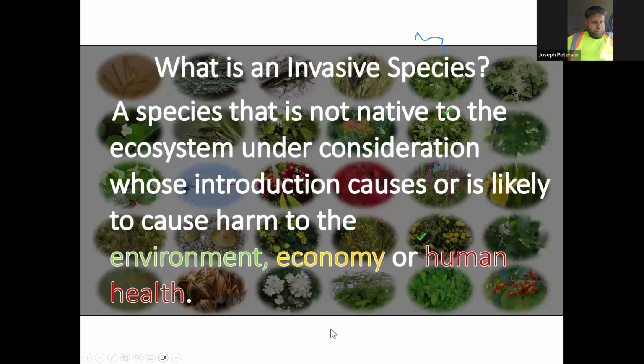So what is an invasive species? I'm sure you're all wondering, right? So let's make sure we're speaking the same language here. For a species to be considered invasive, it has to be two things. It has to not be native to the ecosystem under consideration, and then it has to be likely to cause some kind of harm to the environment, economy, or human health. It can check all three of those boxes. Some of them do, some of them just check one or two of the boxes, but it has to cause harm to the economy, environment, or human health and not be from the area under consideration.